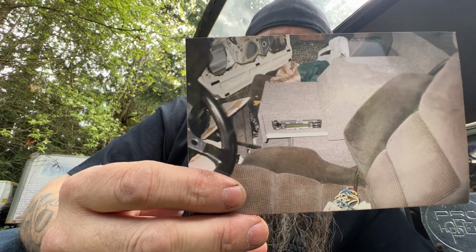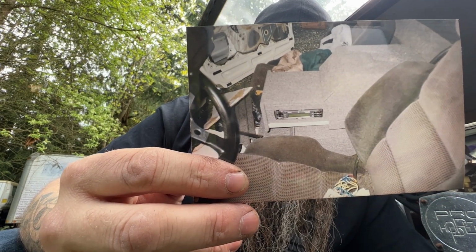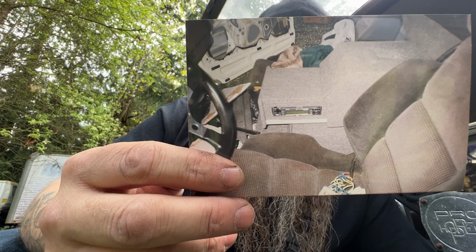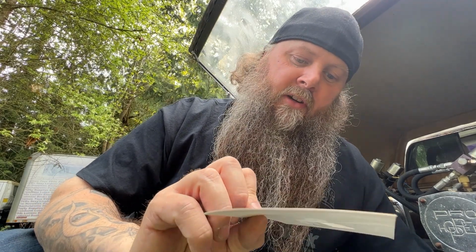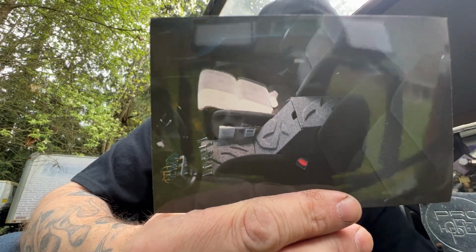Here's the center console that I did. So when I body dropped it, no more room for the stereo, so I did this weird armrest pull-out thing. And he still has that at his house. Here's the first center console I did. I really got into this pattern stuff. It was cool at the time.